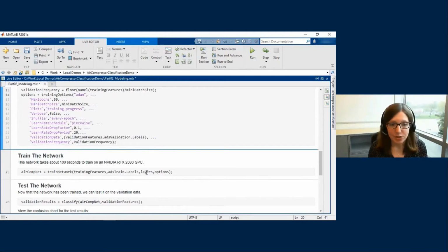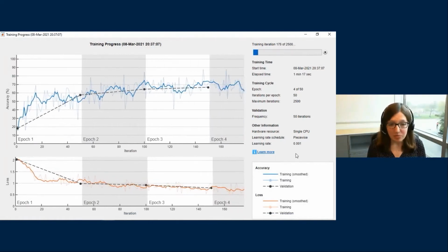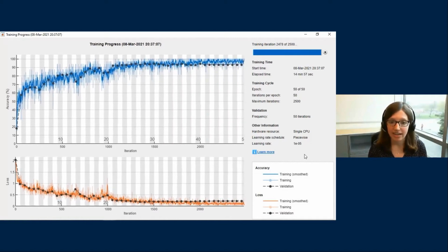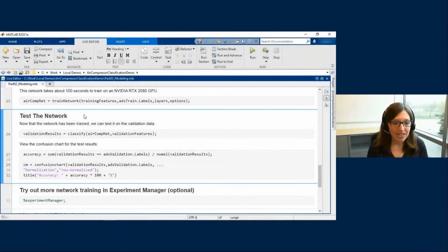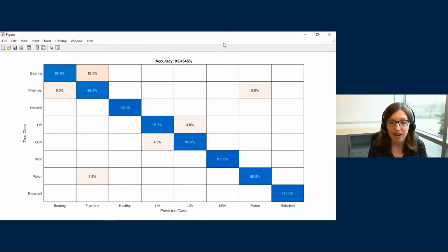So next, I actually need to train the network on this feature set. This would go a lot faster if I was using a multi-core processor or a GPU. So I'm speeding this up quite a bit, but it took about 15 minutes to train. And as we're training, on top, we can see the accuracy is increasing, and on the bottom, the loss is decreasing. And that's good. That's what I want to see. With that model I just trained, I now need to test the network using my validation data. So I'll start just by taking a look at the confusion chart. Overall, I was able to get around 95% accuracy on my validation set. So that's pretty good.